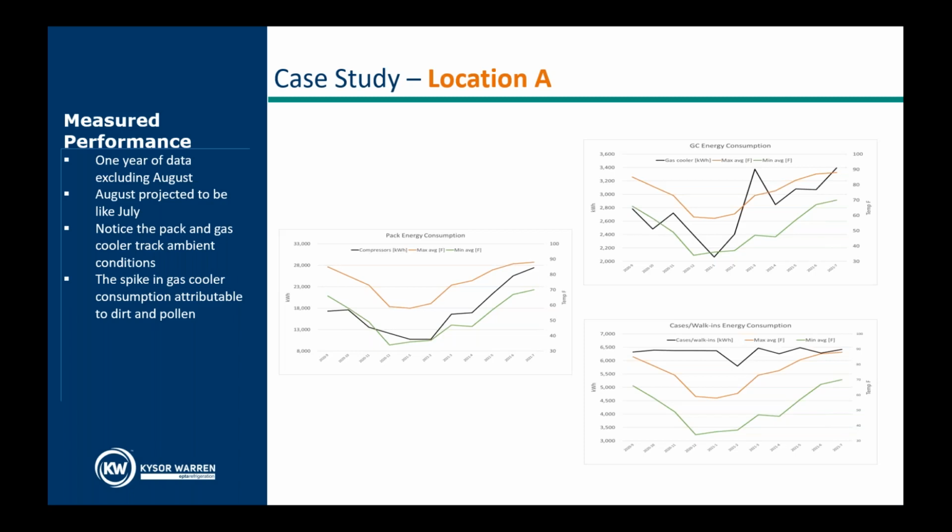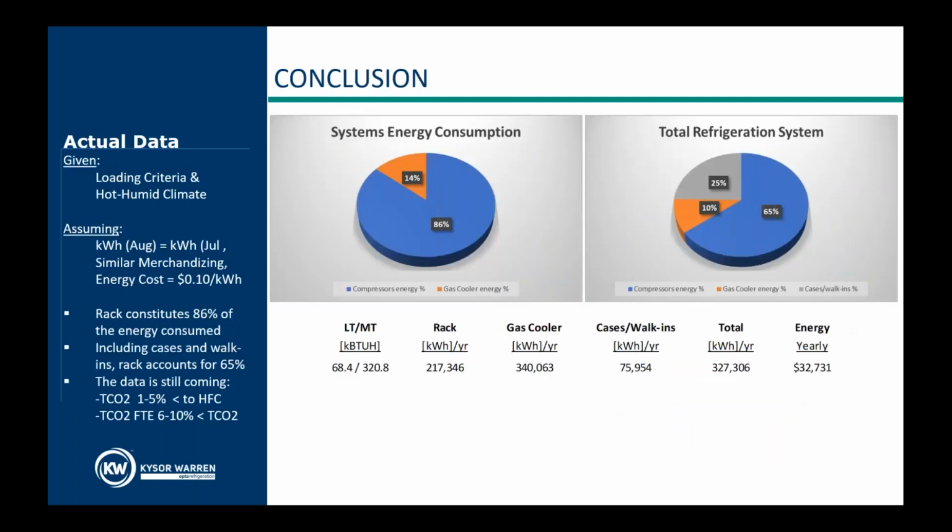So given the loading criteria, the climate, and assuming energy costs of 10 cents per kilowatt hour, this site saw a yearly energy cost of $32,731. The compressors accounted for 86% of the system's energy use, but if you include the evaporators, the compressor energy makes up 65% of the total refrigeration cost.